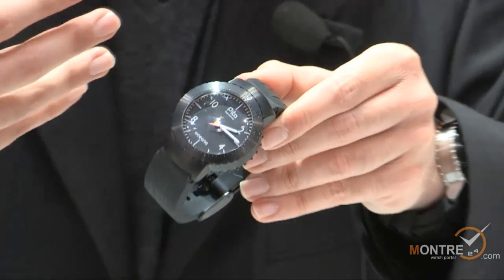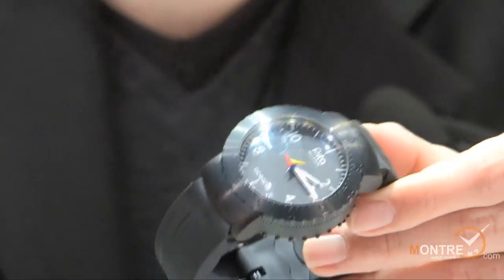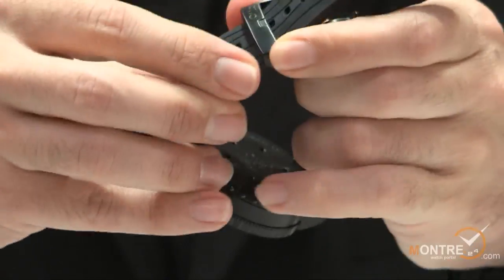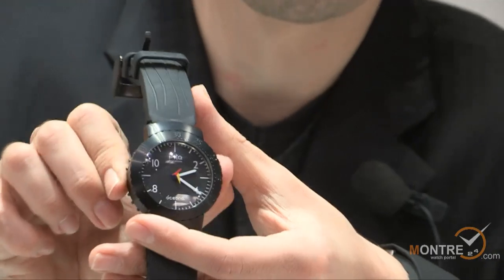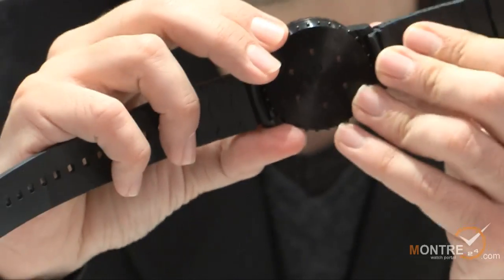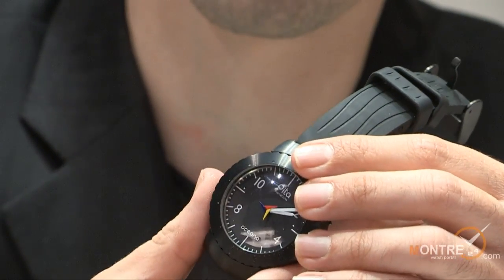So that's why the Oceana is quite powerful, because you can even set the time underwater without any risk of water entry. And the way you set the time is also quite easy. It's just by turning the case back here, you can set the time. But the funny thing is this is not connected directly to the movement. So this is what allows the water resistance in the Oceana.